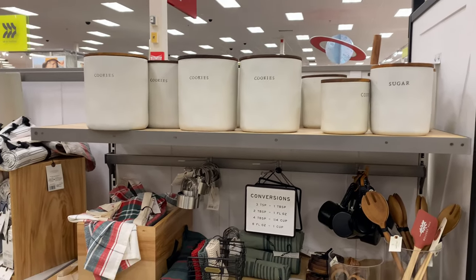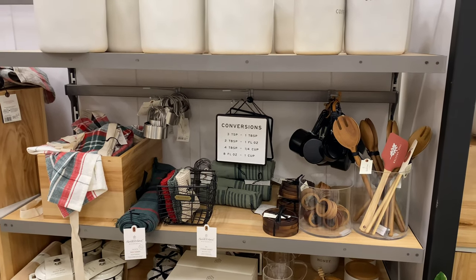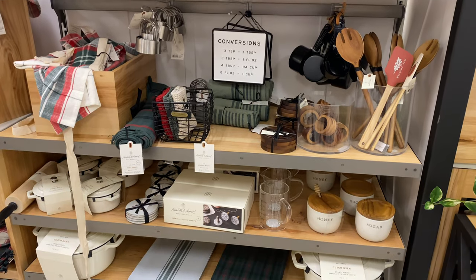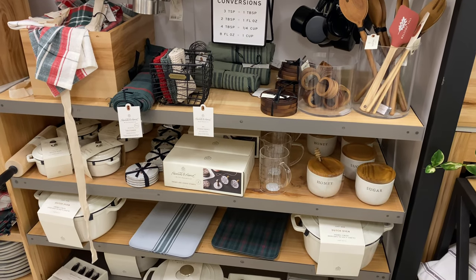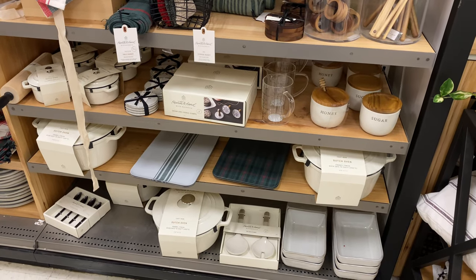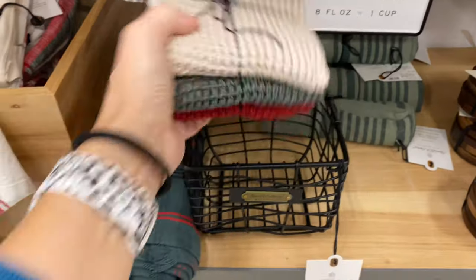Getting into the Hearth and Hand kitchen items, I just love all of their little kitchen goodies. I think they are so cute. They did have a pretty good bit of Christmas prints and Christmas items out in this section too. I'm really liking the green. They're doing a lot of green for Christmas this year, and I like that.